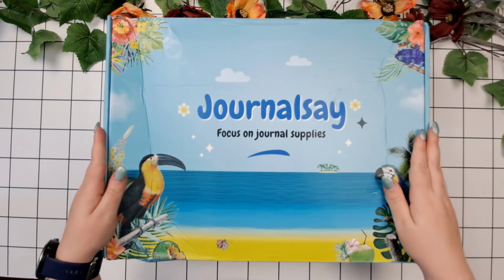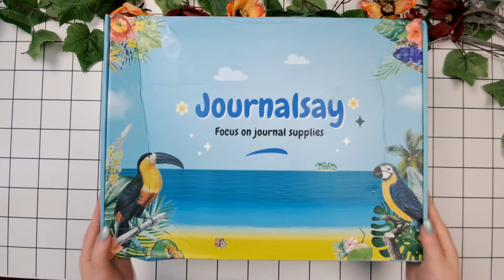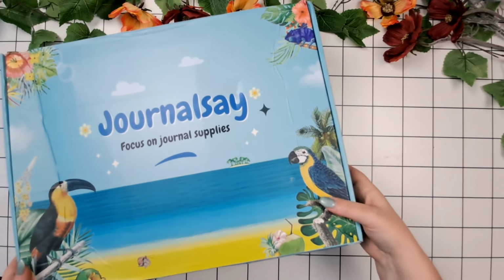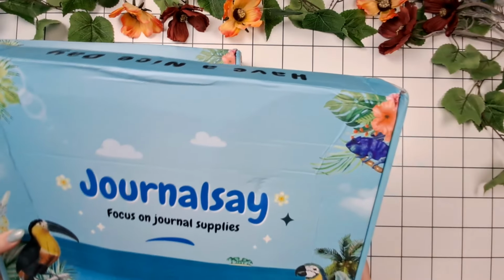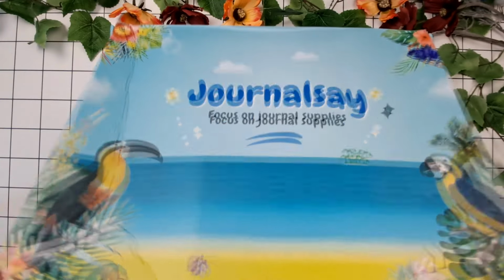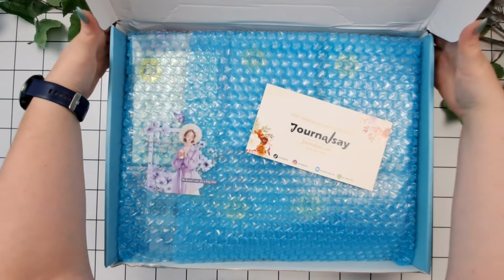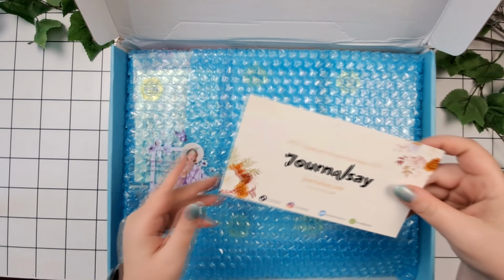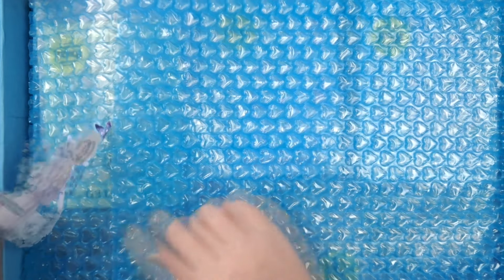Hey guys, today is an exciting day because I have a big package from Journalsay and I can't wait to show you what's inside. There are actually 2 boxes. Yes, I went overboard. Also, please appreciate this cute summer themed box and blue bubble wrap with hearts. It is adorable. I have never seen a heart bubble wrap before. Yes, I'm old and I live in a cave. It was only in one of the packages though.